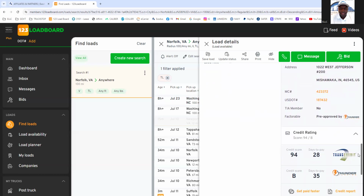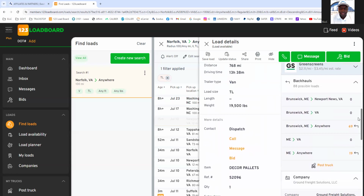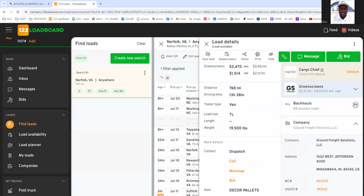So let's scroll back up in 1-2-3 Load Board to an area, because not only do you want to get them a load going out, their line haul, but you want to find them a backhaul, right? Something coming back, either back to Norfolk or other areas where there is a high volume of inbound and outbound freight. That's the key to dispatching. You want to make sure you're able to find them something continuously, or however long they want to run according to their carrier profile, right?